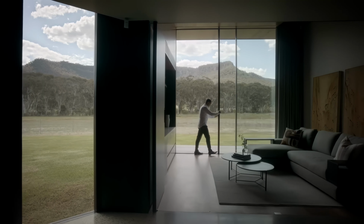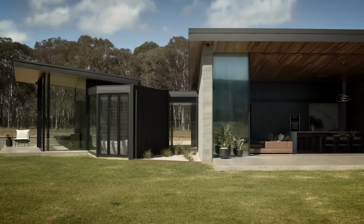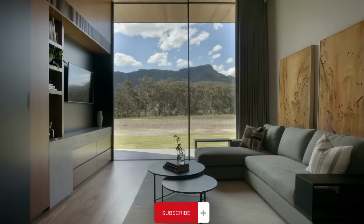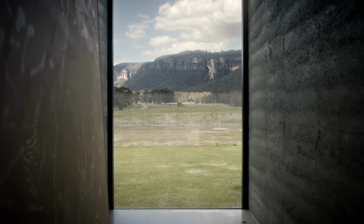Collaborating with Petroska, they ensured seamless connections between the indoor and outdoor spaces, with windows and doors recessed into the building fabric for a minimalistic appearance.